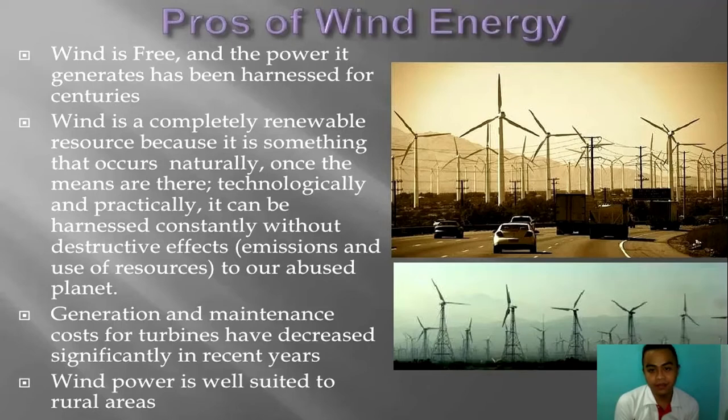Pros of wind energy towards the environment. Wind is free and the power it generates has been harnessed for centuries. Wind is a completely renewable resource because it is something that occurs naturally once the means are there. Technologically and practically, it can be harnessed constantly without destructive effects, emissions, and use of resources to our abused planet. Generation and maintenance costs of turbines have decreased significantly in recent years. Wind power is well suited to rural areas.